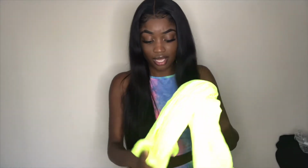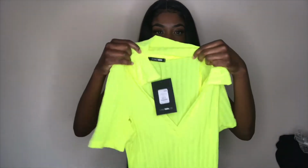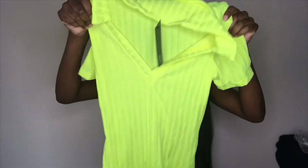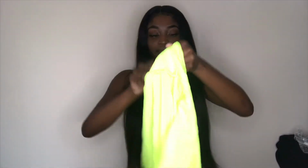Forgot I ordered this. I don't need no more neon. I have so many neon outfits. Oh my gosh, it's bright. Woo, child. I know that junk is blinding, y'all. I'm so bright.